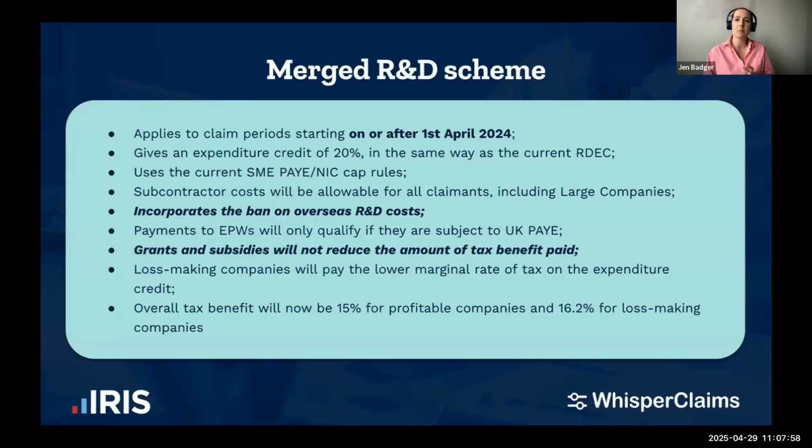So we're going to again see some shifting of costs, potentially shifting of where companies are doing their R&D. What the government wants through this is to move that R&D work to being done within the UK, using UK subcontractors and UK EPWs. So they want to see more of the costs being based in the UK.